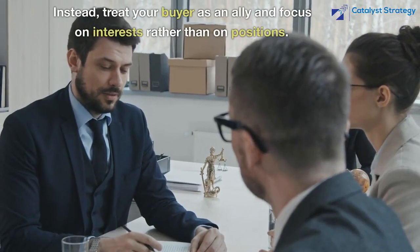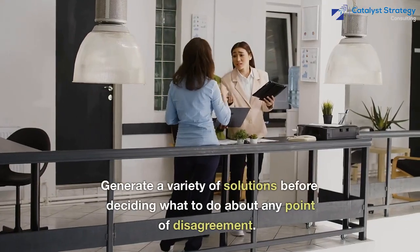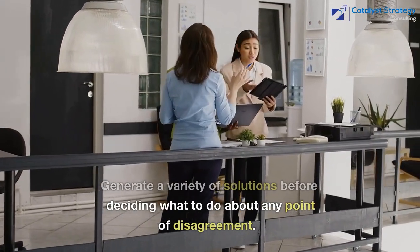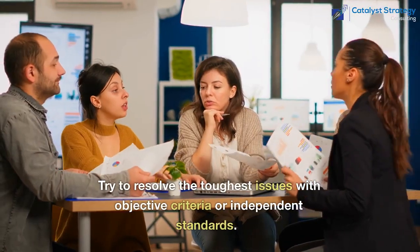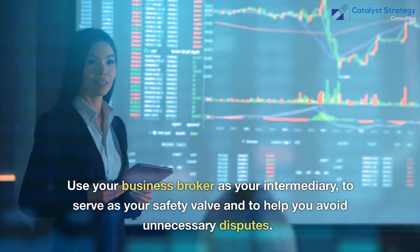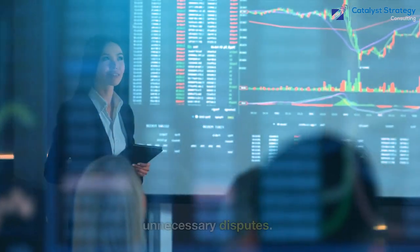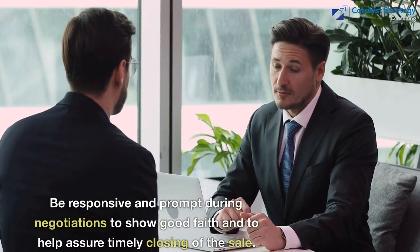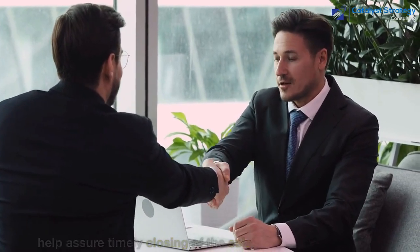Instead, treat your buyer as an ally and focus on interests rather than on positions. Generate a variety of solutions before deciding what to do about any point of disagreement. Try to resolve the toughest issues with objective criteria or independent standards. Use your business broker as your intermediary, to serve as your safety valve and to help you avoid unnecessary disputes. Be responsive and prompt during negotiations to show good faith and to help assure timely closing of the sale.